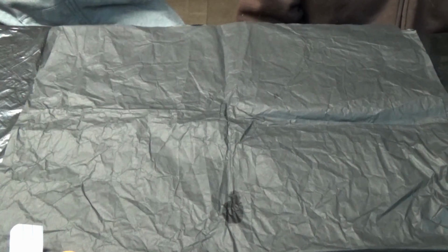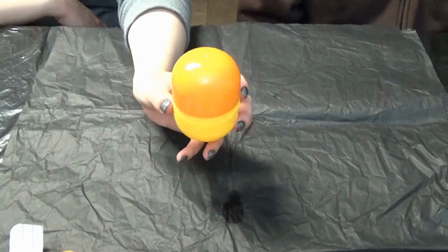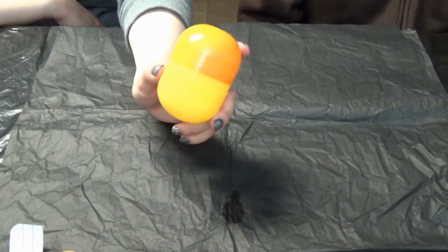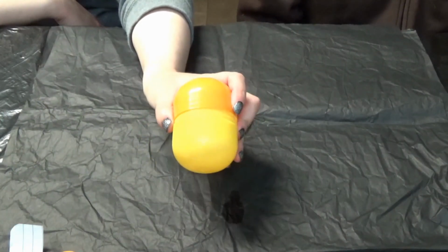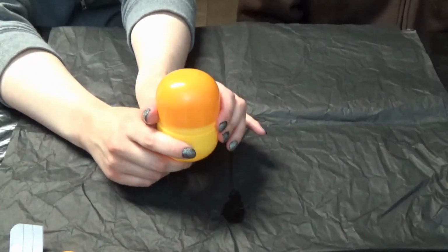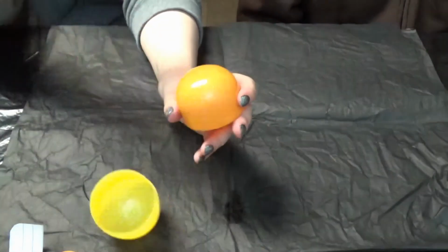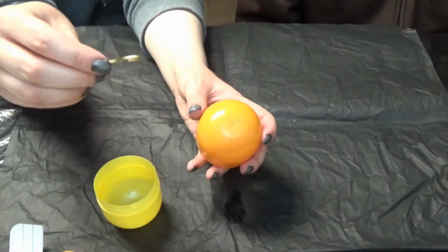Yes, now what are we doing? This is from a... Did this size have a name? It's not the maxi. It's 100 grams. 100 gram Kinder Surprise egg. And what we're going to do is make a salt shaker. Open it up. Then you're gonna take a nail or a screw or something. I've got this hook.